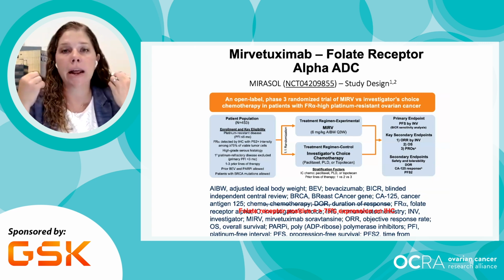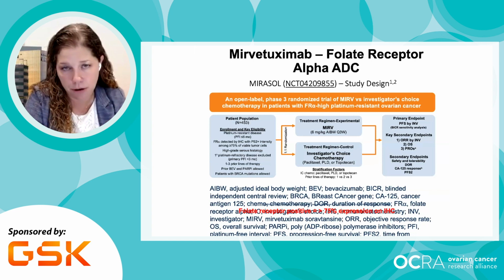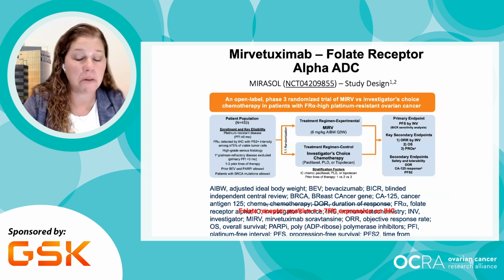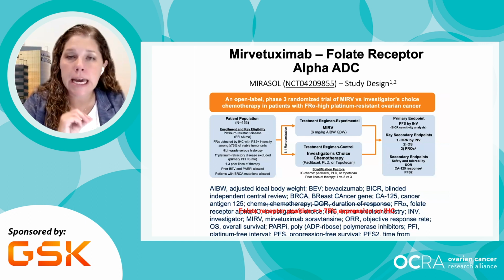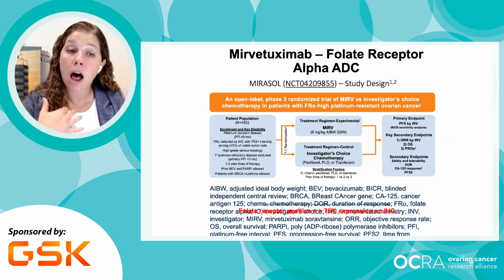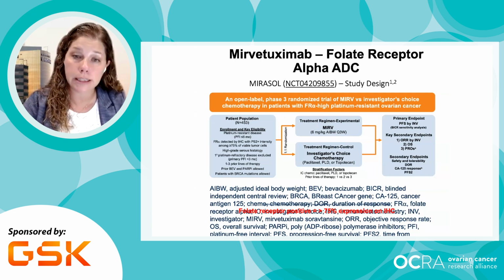It takes in the drug, and the drug releases a huge dose of chemotherapy, way, way higher than I could ever give you in your IV. And it kills the cancer cell and also a lot of the cancer cells around that one. So it's a super cool drug type. That's the antibody drug conjugate. Now, mirvetuximab basically targets that lock, that folate receptor alpha, and they had a phase 1 and a phase 2 and demonstrated a lot of efficacy. So reduction in tumor growth, as well as improvement in survival in early studies.